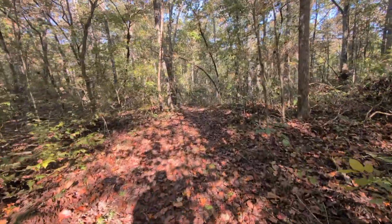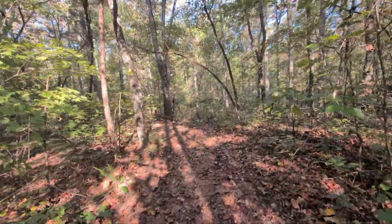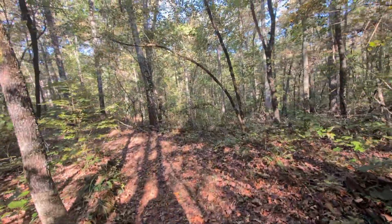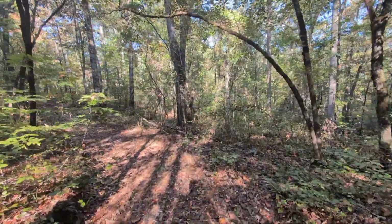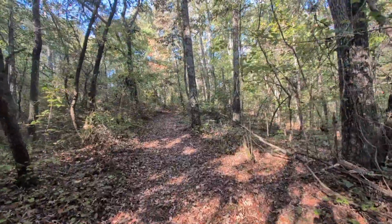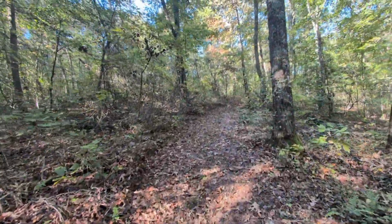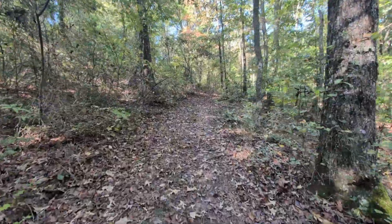I just finished one. So far it's just walking through the woods, and it's not that it's not nice, it's beautiful. But if you're looking for some kind of scenic lookouts, there don't appear to be any. But the walk through the woods is really nice.